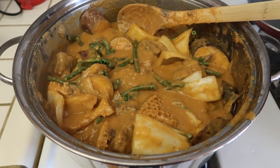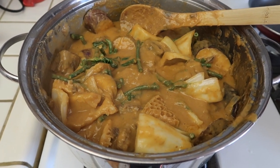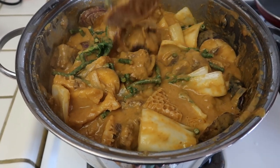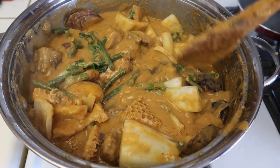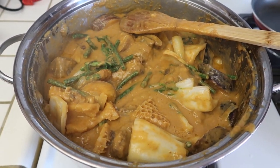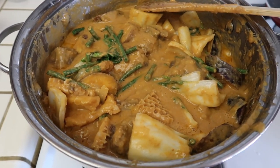I didn't film the cooking, but I do have a recipe video, so I'll just leave that video linked if you guys want to see how to make it, but it's really good. Oxtail, tripe, peanut butter, and all these veggies. A little bit of salt, just a little bit, because we're going to eat this with bagoong, which is shrimp paste. It's really good, you guys.